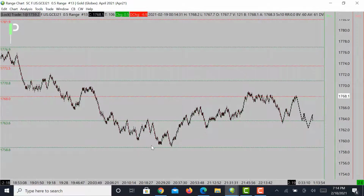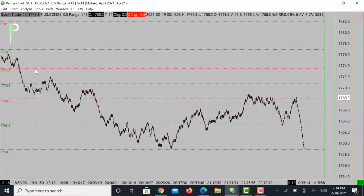Now 58.8 is a good level for me as a major level of support. So if we do get back down to that level, I am looking for the market to try to rotate and bounce and then try to pull back up from there. Now above those 63.6s and 1768 even as resistance, I am looking at another level of resistance at 70.8 and 1773.5 as another level too.